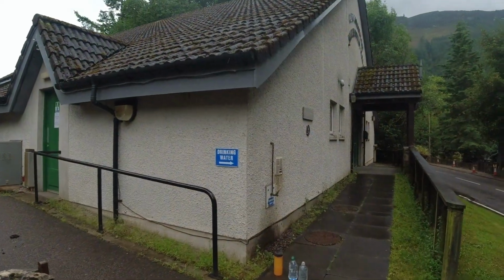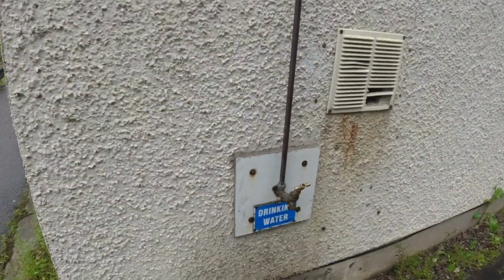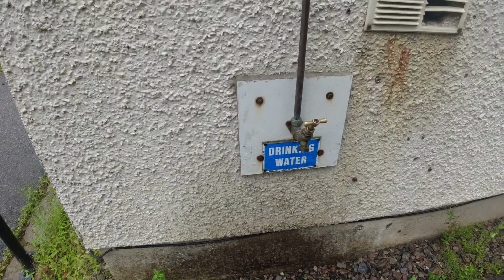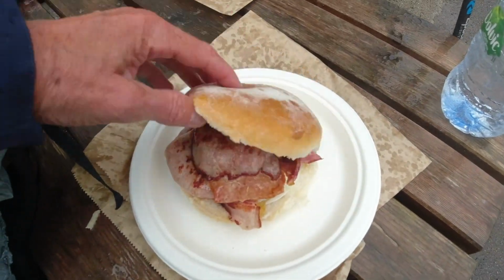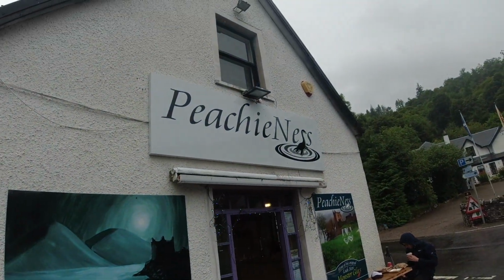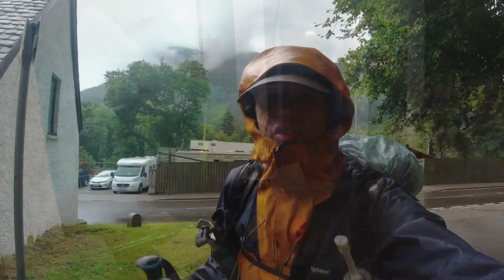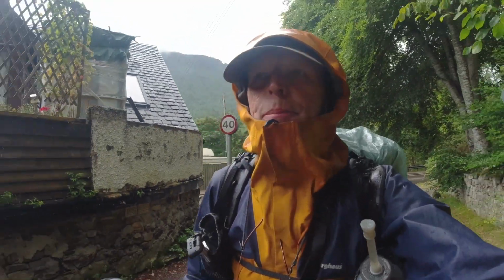Drinking water at Inver Morriston is just over the bridge heading north on the side of the community centre. Peachy Ness Cafe is open from 5:30 AM. This is my bacon and egg monster roll from Peachy Ness, and the prices are really reasonable. We're just leaving Inver Morriston. Weather report. It's beeping it down.